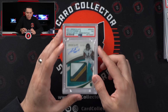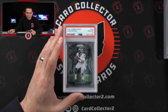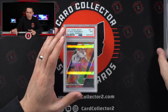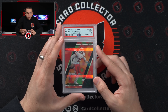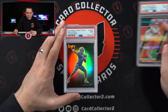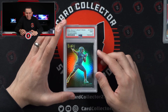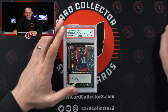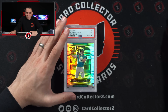Aaron Rodgers 9 rookie. ETN out of 18, PSA 7. Stroud 10, Hurts base 10. TB12 out of 99. Mahomes 1 of 5. Artist proof from Zenith? Not sure, but Sam Howell draft picks. If you know, you know. I get it. I'm going to get flamed for it regardless, so I'm just going to accept it at this point. Little Sauce out of 15.